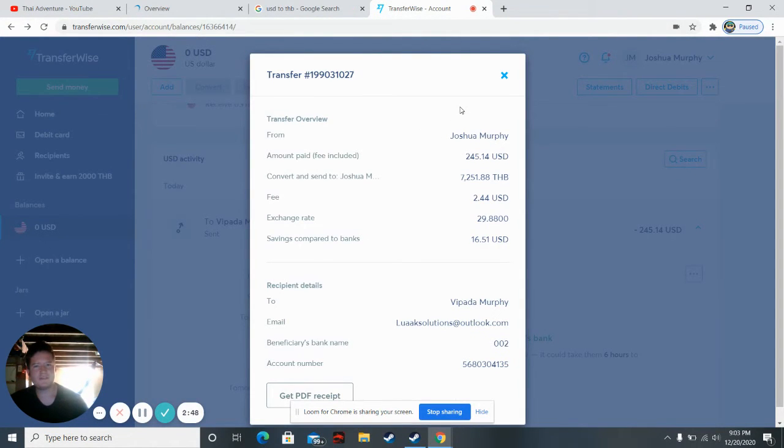So I'll give you an example of this, and I'll explain what I do. Right here is some money I sent to my wife's account, and I paid $2.44, right? And it says savings is 16.51, and I'm getting the real time exchange rate. Now, unfortunately, I didn't wait a few days, and the exchange rate actually went up. So that sucks to be me. But anyways, I got that money, and all I paid was $2.44.